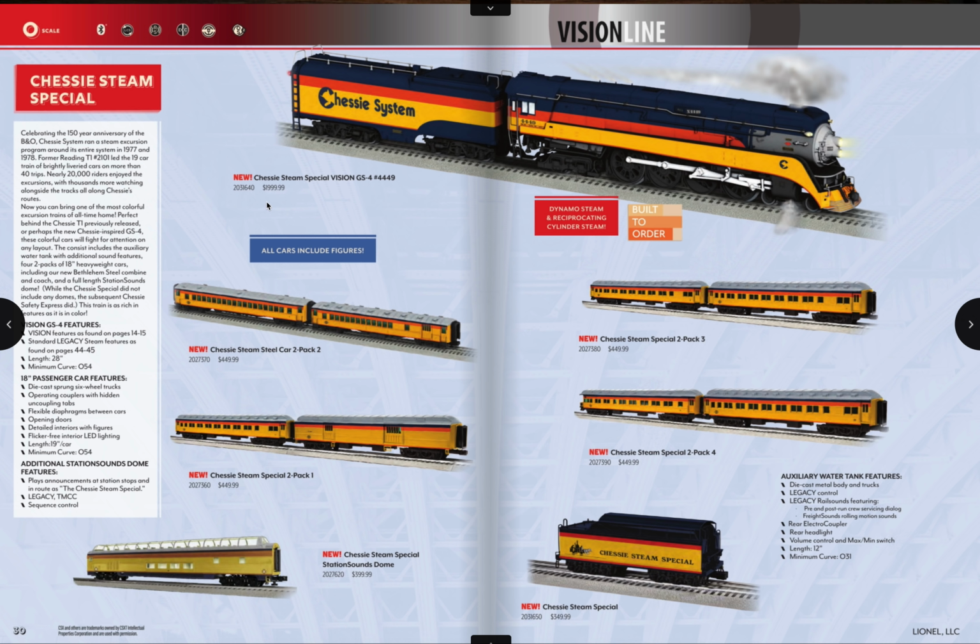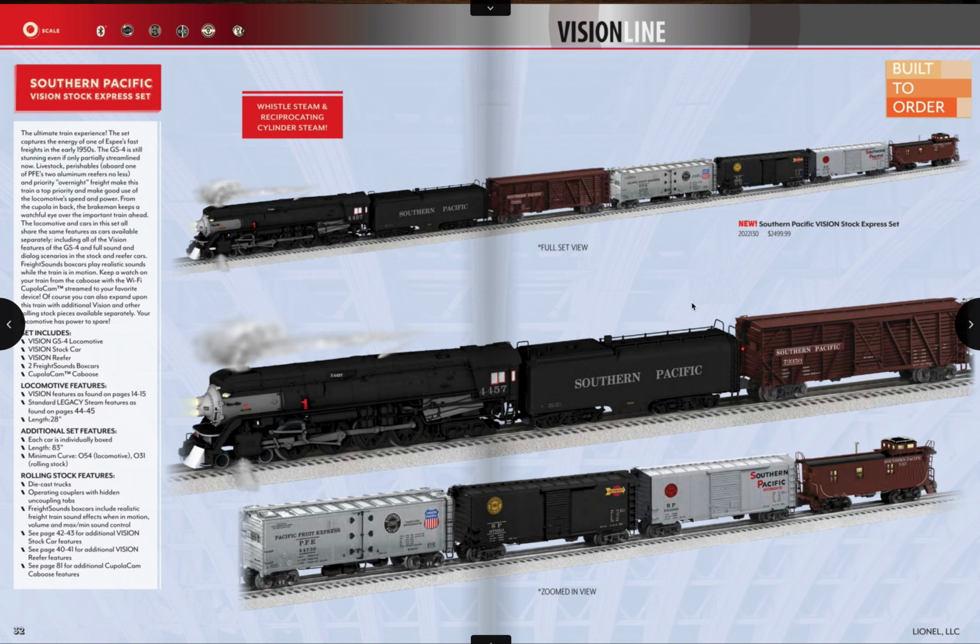And if I didn't mention it yet, all the GS4s are MSRP $1,999.99. I'm sure if you pre-order one, you can get a better price than that. So that's what they're doing now with these BTO orders, which I'm not really a fan of, to be completely honest. Anyways, this set really caught my attention.